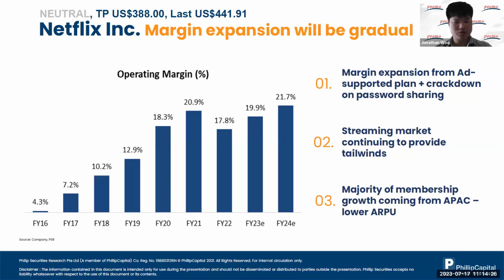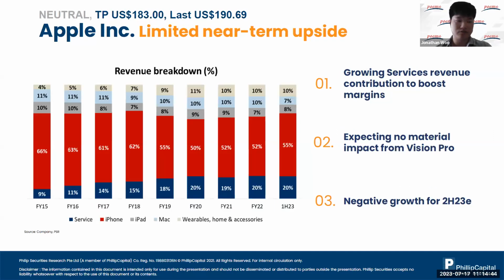We maintain neutral on Netflix with a target price of $388. Similar to Meta, Netflix has seen quite a significant expansion in their stock price, and that's one of the reasons why we actually downgraded it to a neutral rating. So with that, I'm done with my counters. I'll hand it over to Max to continue with Apple.